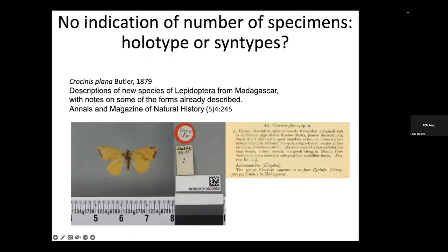Okay, I'm going to run through a few issues briefly. So Natalie just mentioned no indication of number of specimens: holotype, or is it a syntype? And again, you see here the description, helpfully in Latin, but certainly there is no indication of numbers of specimens, although the specimen here does have a holotype label. That's a decision we need to make on the basis of the evidence, whether that is a holotype, but in fact, this could be more than one specimen in this series.